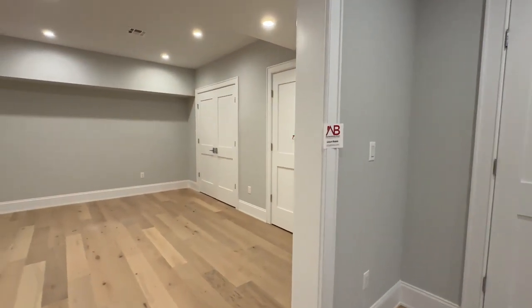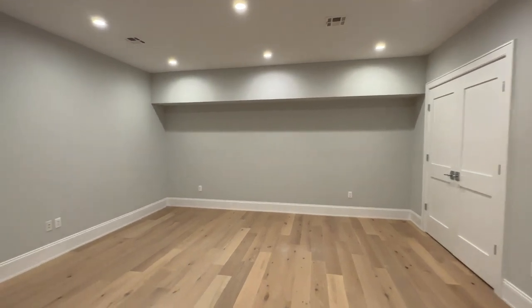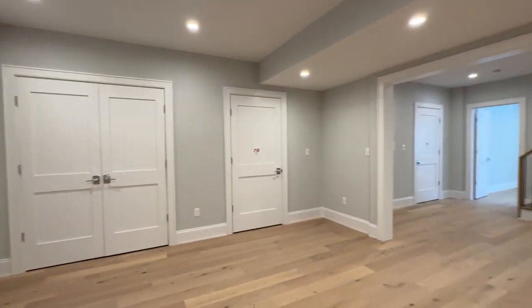I hope you enjoyed the tour. What an amazing back area with the kitchen, informal dining and informal living, opening up to the big backyard. I see a lot of opportunities there for nice design, furniture, and setup.